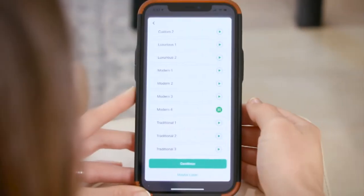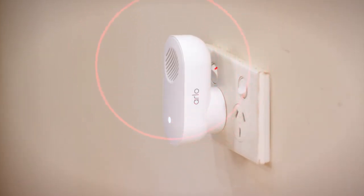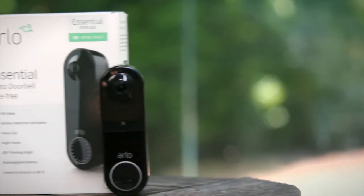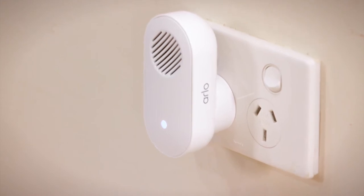There are a variety of melodies you can choose from to customize the Arlo Chime 2, and a built-in siren mode can be activated to deter unwanted guests. The Arlo Chime 2 is an excellent addition to your Arlo doorbell, adding instant audible alerts and doing away with having to check your phone for doorbell notifications.